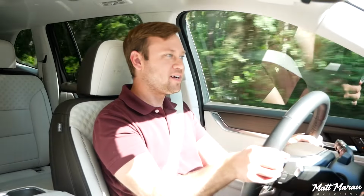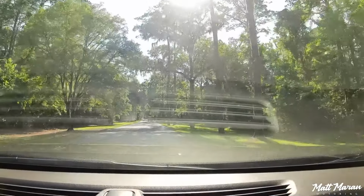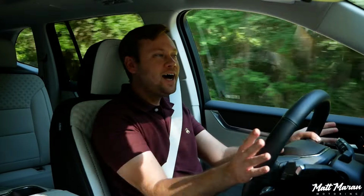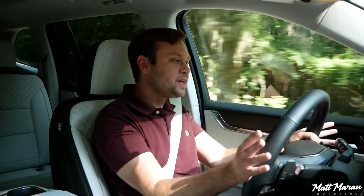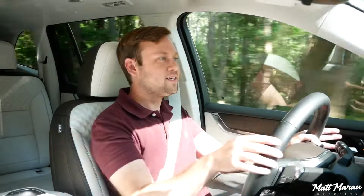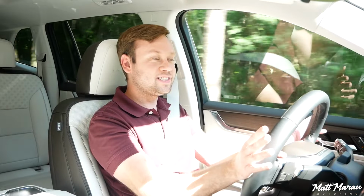It's pretty good, so I'm not going to stick in it too long because I'm just on a residential road here, but it's pretty good. I'd say this motor doesn't feel super sporty, even in sport mode here. It's just going to be a good, strong motor from a hauling standpoint. And to me, it doesn't feel quite as fast, I think, as the numbers suggest.